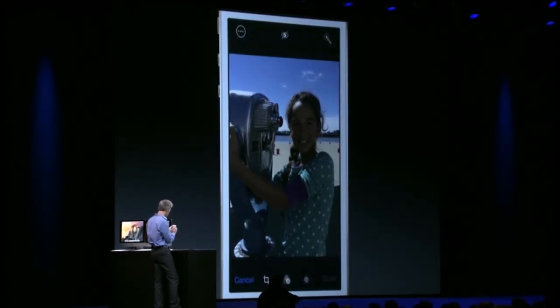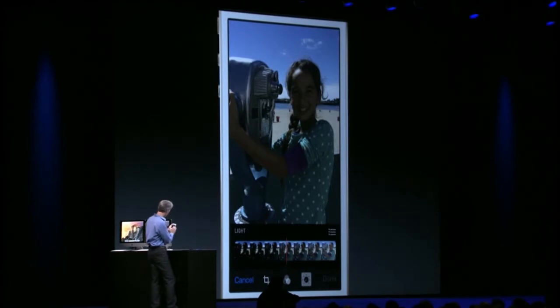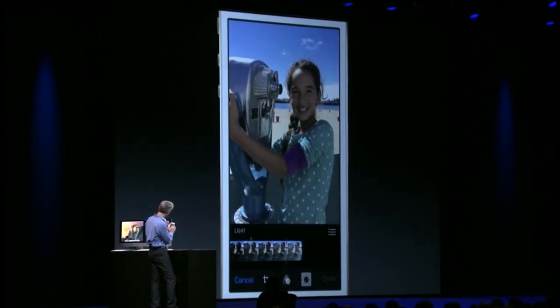So I'm going to bring up our levels, and you notice I have levels for light and color down there at the bottom. I'm going to tap on light, and I get this great smart light meter. Now I can just drag this across like this, and it lightens up the photo really nicely. So I dial that in just the way I want.